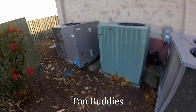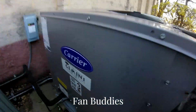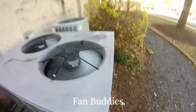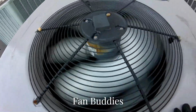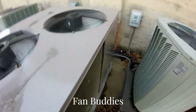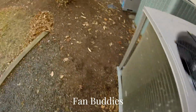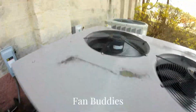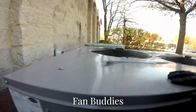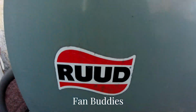Now I'm here. Root Achiever, heat pumps running. That's a Gentech fan motor. That's motor one, that's a Gentech. This is by US Motors. There's this Root Achiever. It's a big one.